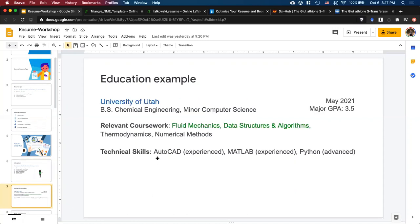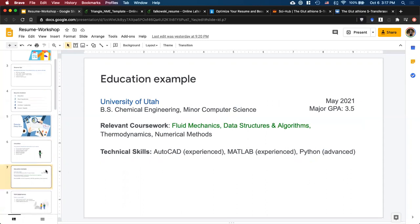Okay, so let's look at an example of how you do education. So we have University of Utah, Bachelor of Science Chemical Engineering, minor Computer Science, graduation date and month, and their major GPA. Relevant coursework, fluid mechanics, data, technical skills. This is a good example of how you'd want to structure the education section of your resume.